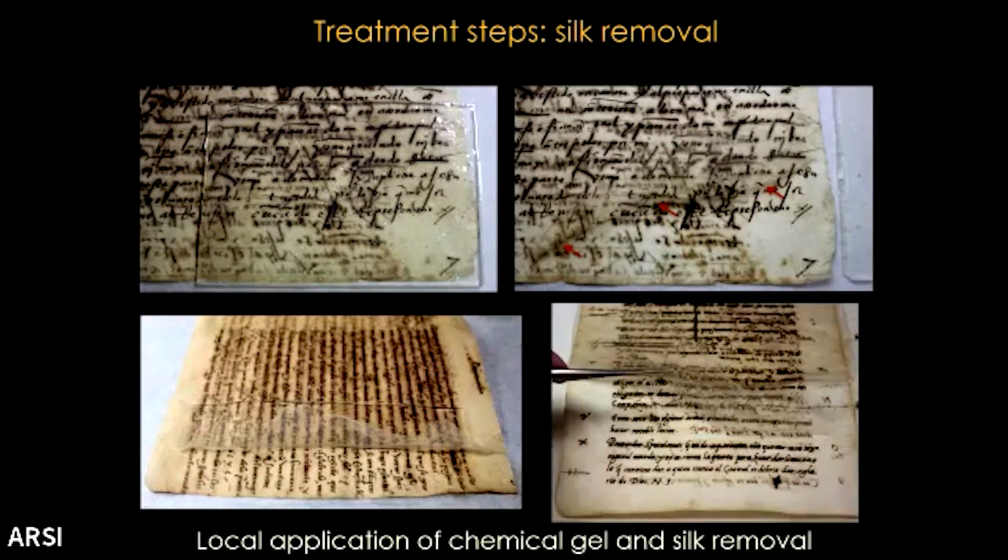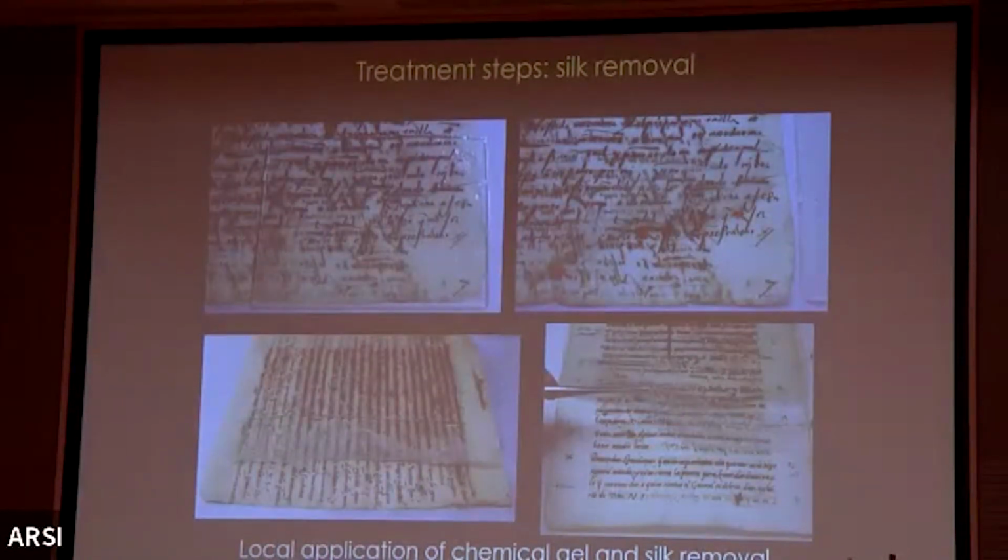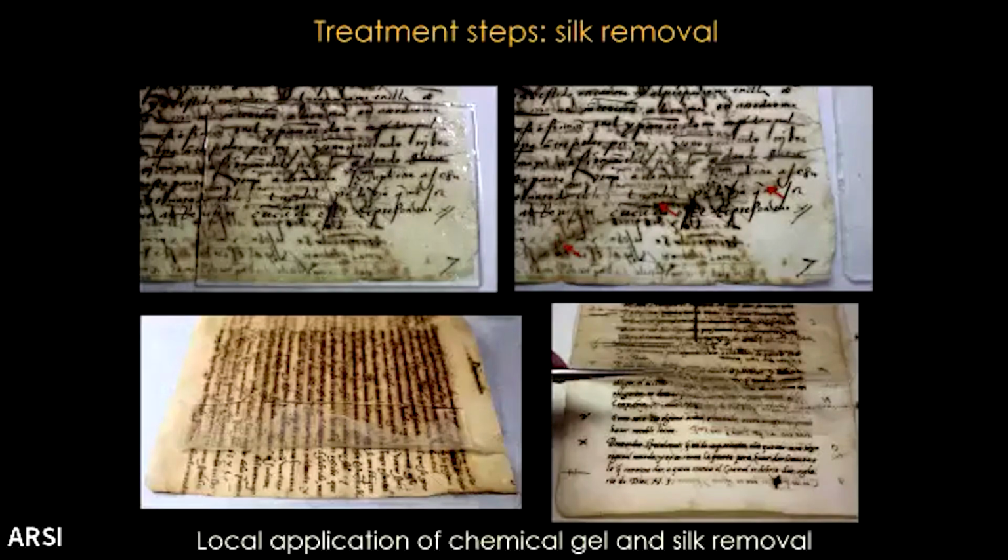The action of the gel was limited to the interface, avoiding the penetration of water into papers. You can see the gel. It is let to work on the paper, and then we can try to put the silk away. And also in this case, the gel transparency made it possible to check the ink response during the treatment. Remember that water or humidity, moisture, can push the ink through the paper. So to give halos, for example.